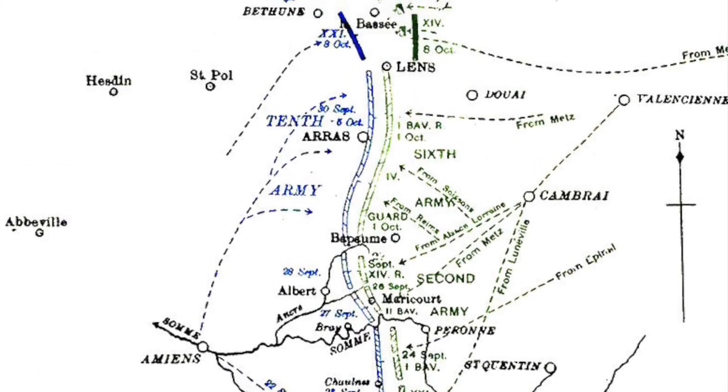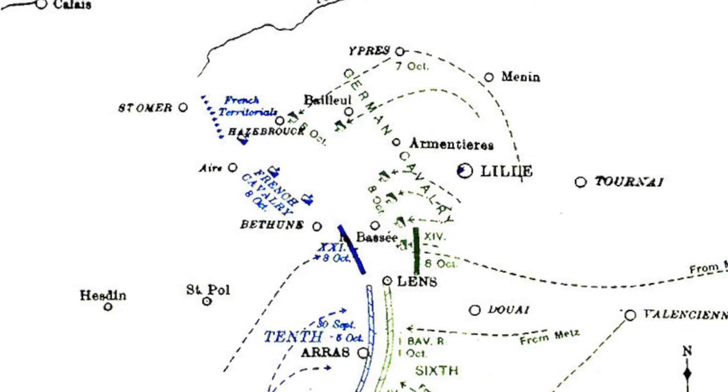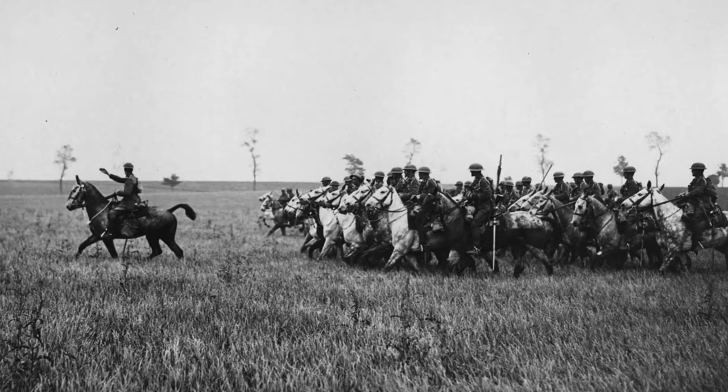The French and German front lines have been trading back and forth in their attempt to go further north than their enemy. The goal was to churn their opponent's flank and to envelope their lines. By October 6th, the British were called in by the French to help withstand German assaults around Lille. The British Expeditionary Force responded and began moving from Aisne to Flanders.